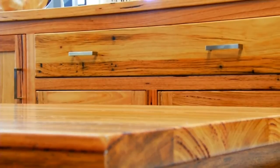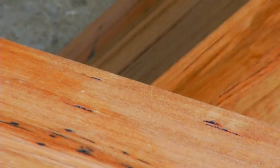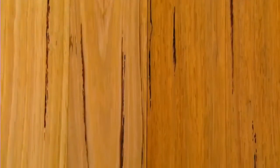It may not sound like high fashion, but remember the name Wormy Chestnut. It's looming as the next big thing in high-value timber products. The thing that sets this product apart is the fact that it's not perfect. It's timber with a story to tell. The distinctive characteristics that make Wormy Chestnut are a particularly one-off thing.